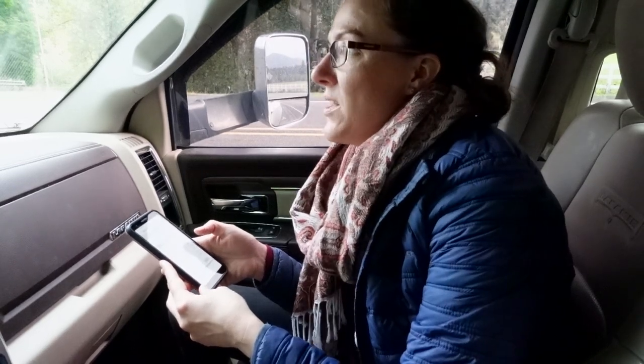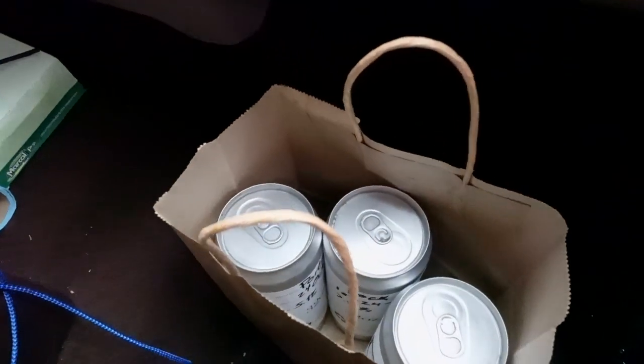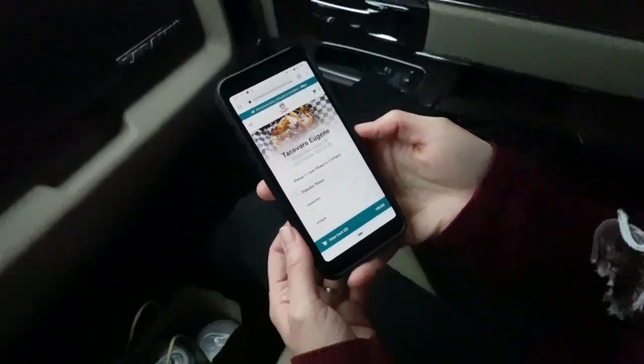So this can be a totally covered bridge themed day. We're getting Porter on Nitro, Erzgebirge Bock, and an Oktoberfest beer in Crowlers. They saw us pull up. They came right out, gave us the bag. There it is. Next stop, gonna pick up some tacos for lunch.